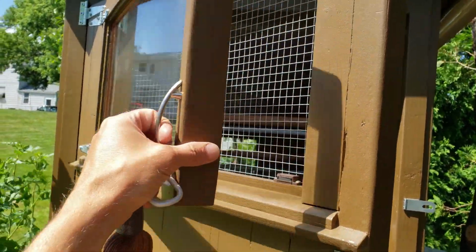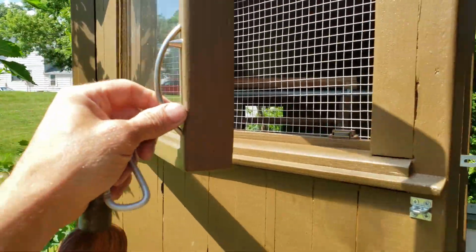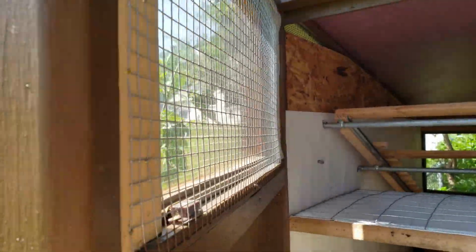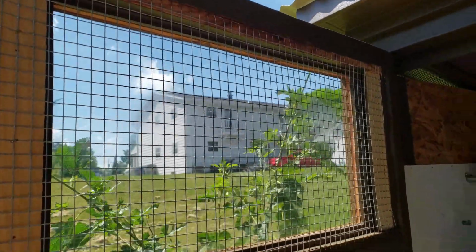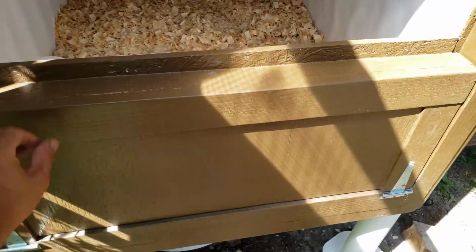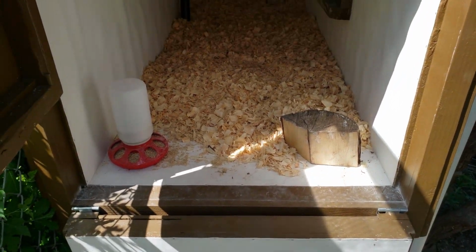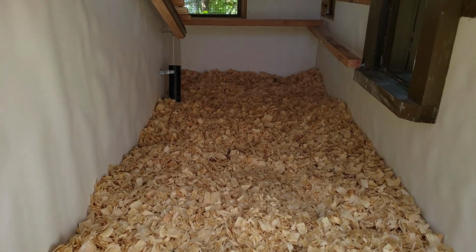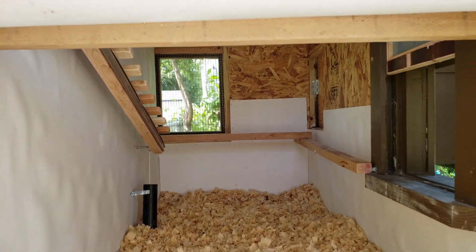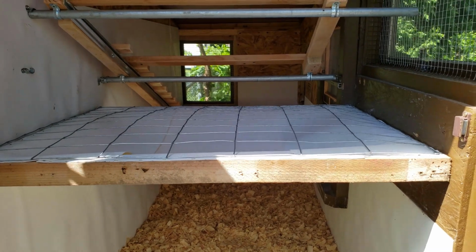Got another double pane window right here. Magnetic things there hold it on. You got the wire mesh so I could open the windows. Gets a little hot. Got this area here that drops down, easy access to clean it out. We got the poop tray right there.